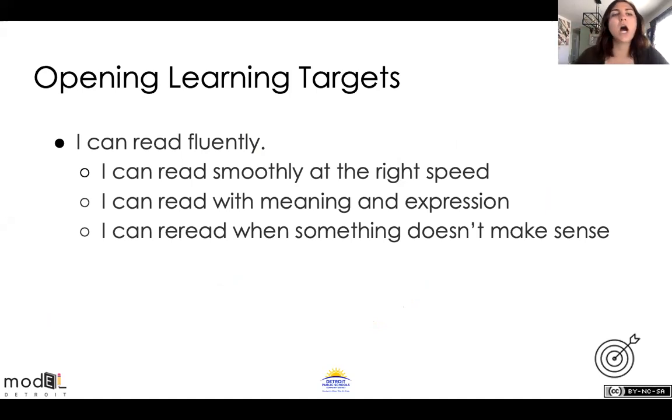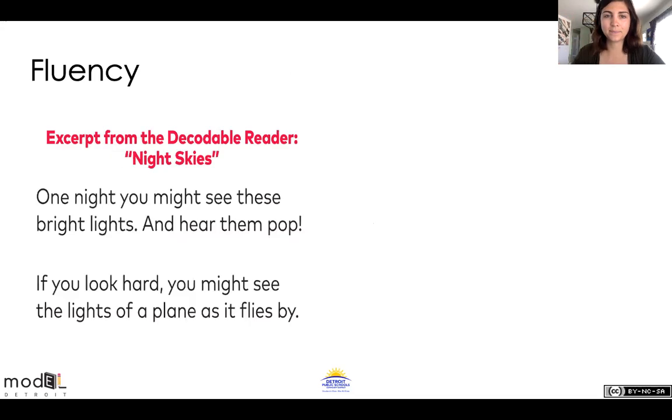So let's take a look at the hollow bullet points underneath. The first says, I can read smoothly at the right speed. Second, I can read with meaning and expression. And third, I can reread when something doesn't make sense. So when you can read fluently, you read at the right speed, with meaning and expression, and you can reread if something does not make sense. You're like, what? That doesn't make sense.